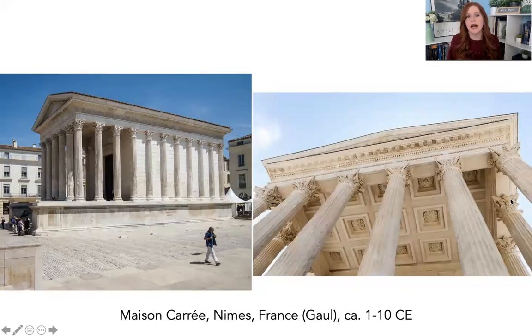We move on. This is a little bit different. So this is a temple. It's called the Maison Carrée. And it is a temple to Gaius Caesar. I'm reading the inscription. Gaius Caesar, son of Augustus, consul, to Lucius Caesar, son of Augustus, consul designate, to the princes of youth. So this is essentially a temple to the Julio-Claudians, to the sons of Augustus.